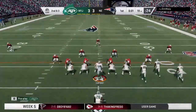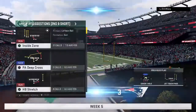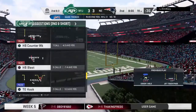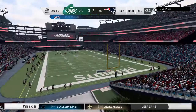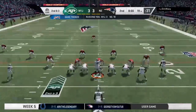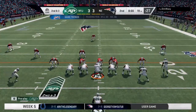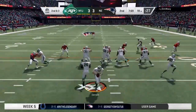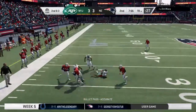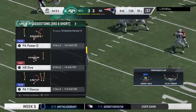Three receivers head out right, one to the left on 2nd and 3. Throwing on 2nd and 3, Darnold. His throw incomplete. The veteran Stephon Gilmore able to break that one up.